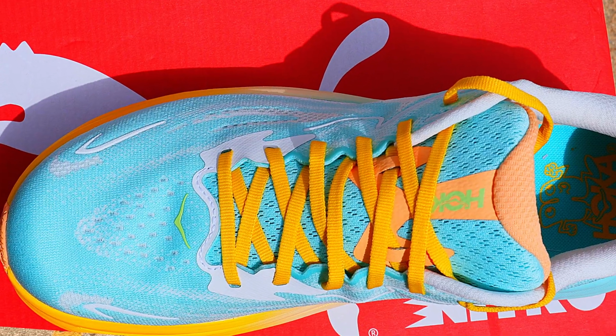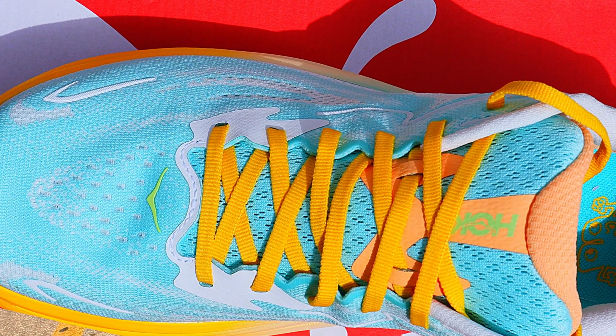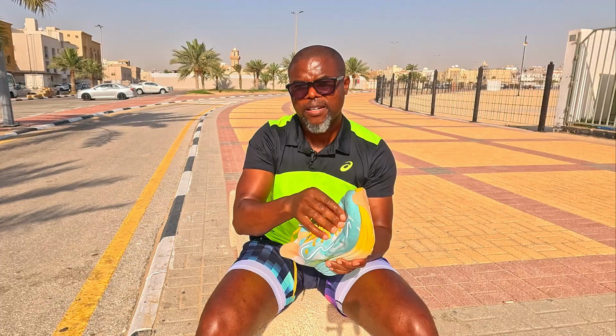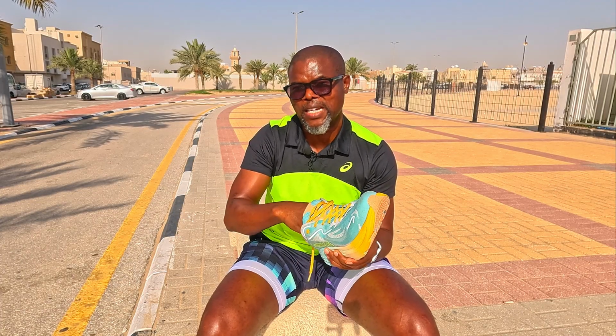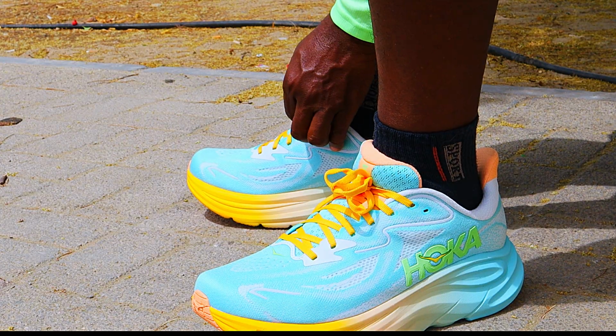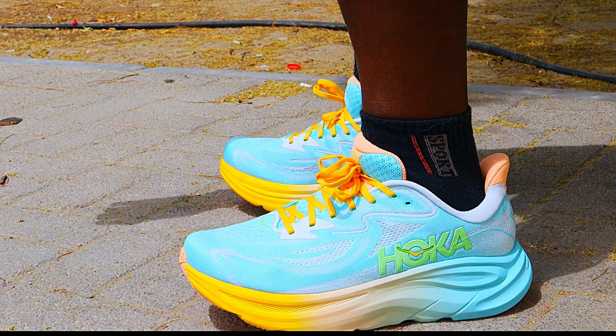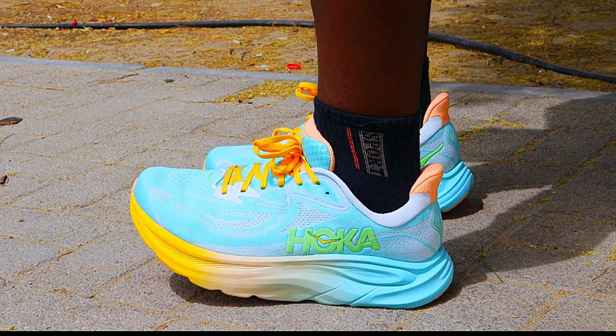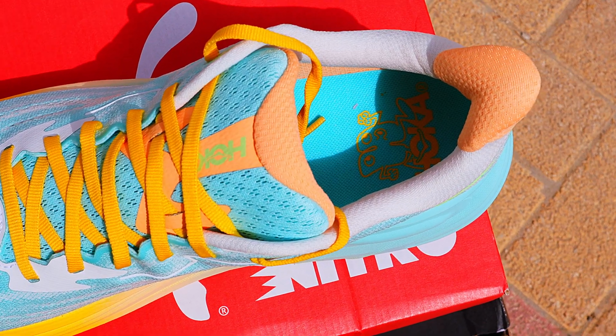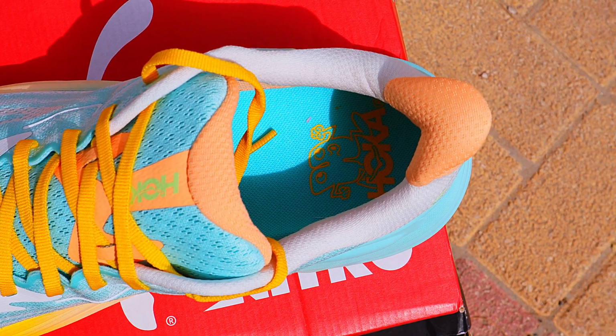Now the upper of the Clifton 10 is the jacquard mesh. It is soft, as you can see, with a little padding on this one, so it feels very nice around the feet. The toe box width and height is good for most feet, with enough room for the toes to spread. There's ample padding along the collar and the heel counter, as well as a thick and soft padded tongue, so overall you get a very plush feel around the ankle.